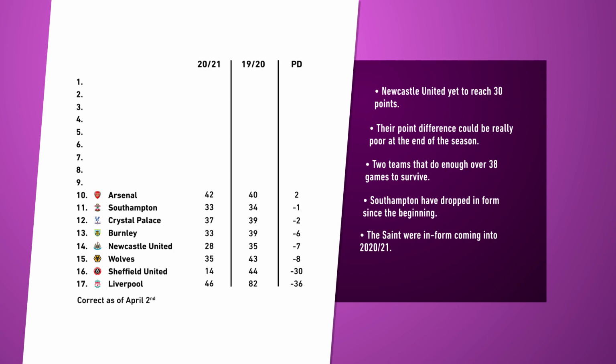And then in 10th place we've got Arsenal, who are the first team on a positive points difference with 2, which you could maybe say is quite disappointing for Arsenal.